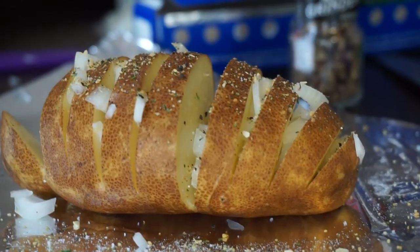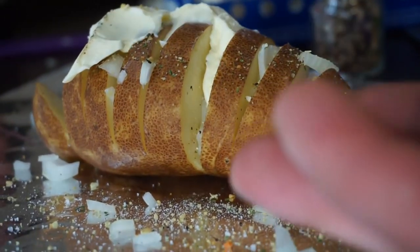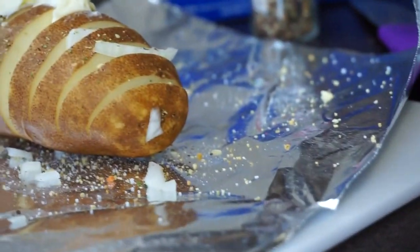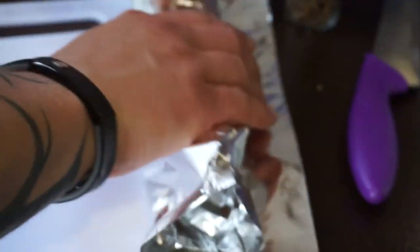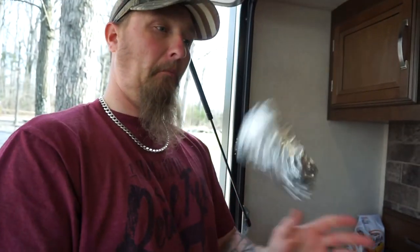Yes. And then, see how it is just split in certain areas to let the onion and the butter and the garlic and herb just saturate the inside of the potato. And then you roll. And get your roll on, just like so. And you got potato flip.